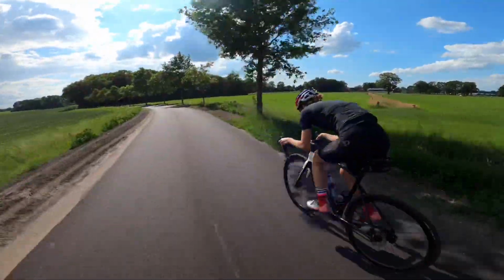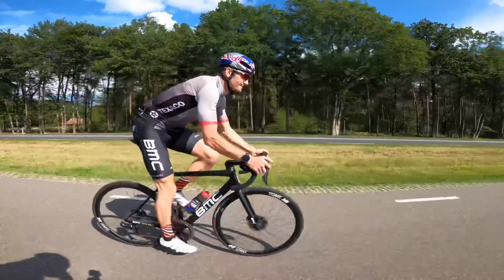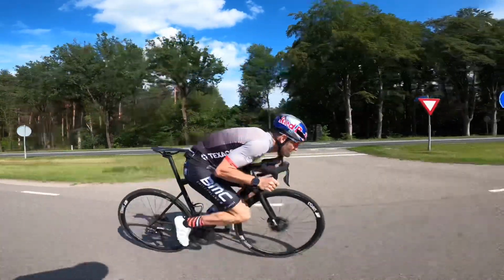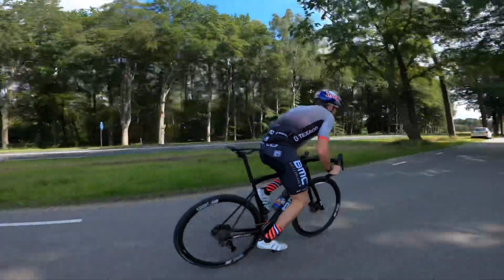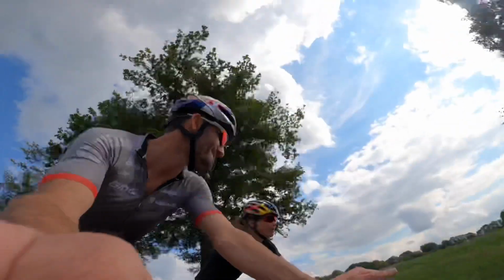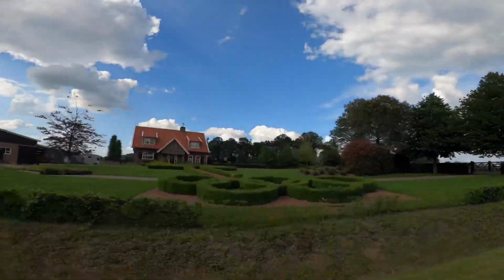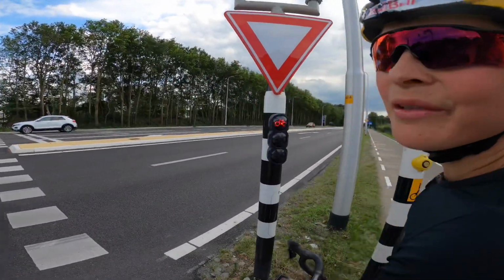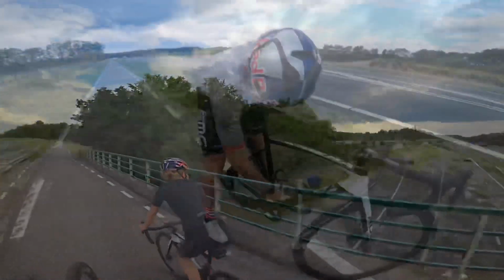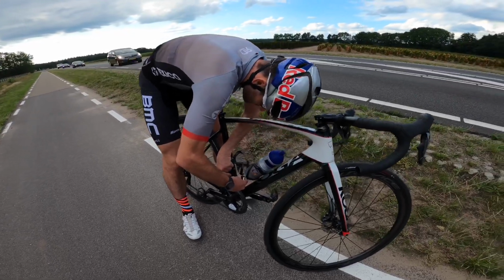On the front, I'm getting aero. Touching those things, so I put my middle finger. Rachel's bike decided to overshift by itself. Oh, that's why I've got a new bike, but still riding old bike.